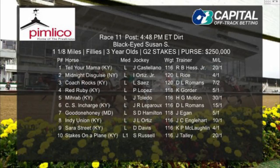The only question we're talking about is she's never been over a wet surface. So we're going to see on Friday if she's able to handle it. If she is, the way it sets up for her, she's going to be sitting about 4th or 5th, and the pace does seem to be pretty honest in here. If she's able to handle this wet surface, it could be all over. Coach Rocks could be kicking clear late. So we're going to be rooting for her, obviously, and rooting for Roddy Valenti and all the connections as they try to take down this Grade 2 event at Pimlico.